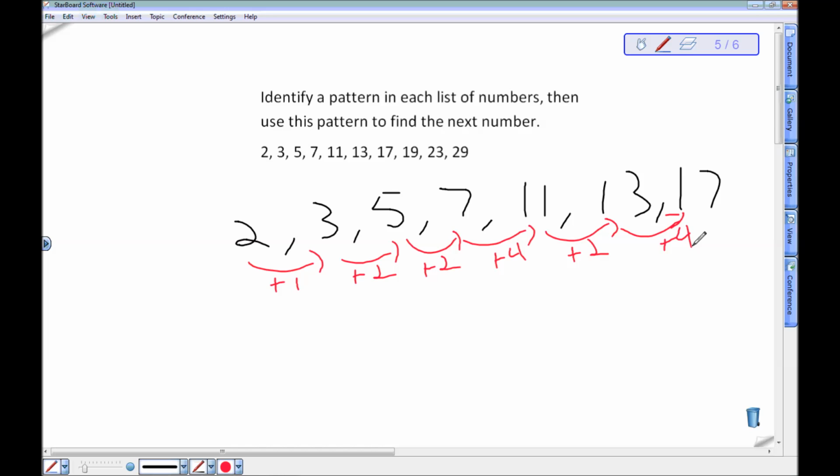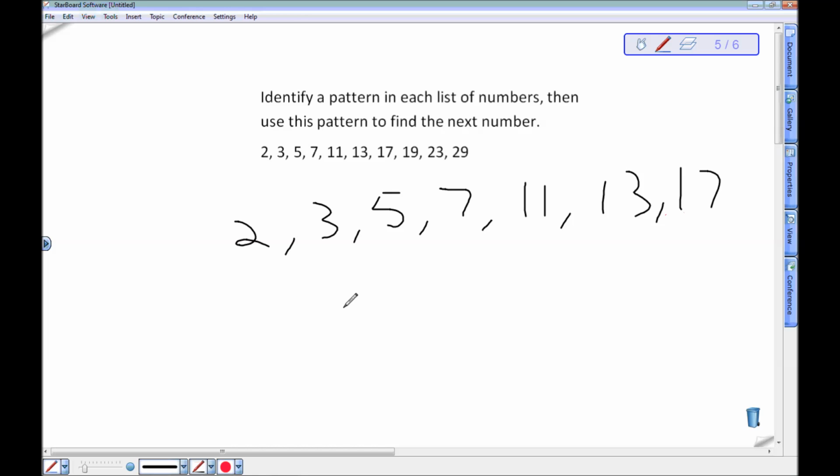That doesn't look right. It doesn't look like that's getting me a pattern, at least not on an initial try. If I was looking at this for 10, 15 minutes and I couldn't come up with anything else, I'd say, yeah, well, maybe there is something to that, and I'd go back to it. But for right now, maybe there's something else. 2 to 3, let's see, that's multiplication by 3 halves. 3 to 5, that's multiplication by 5 thirds. 5 to 7, that's multiplication by 7 fifths.